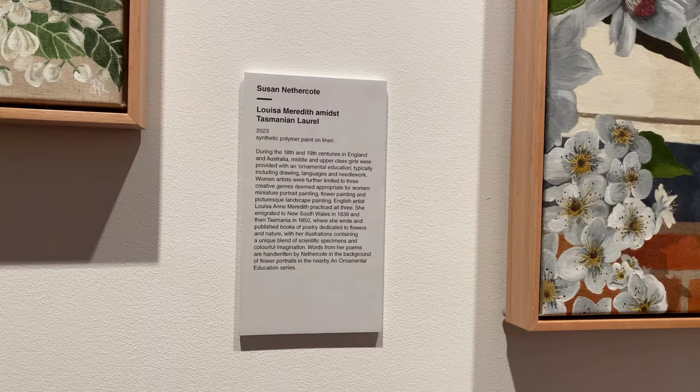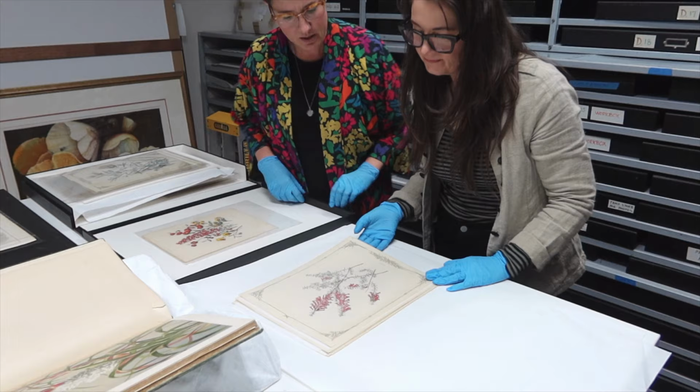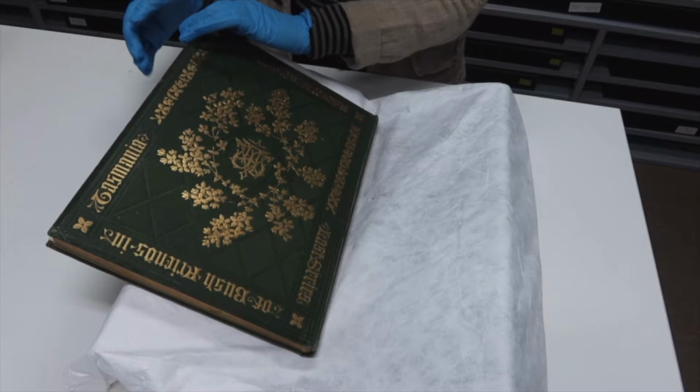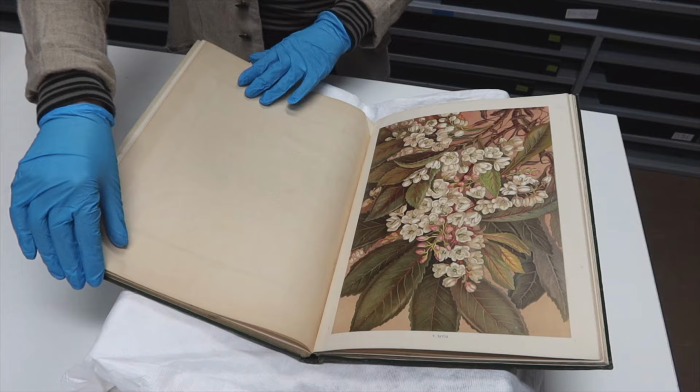I was lucky enough to be able to go into the archives at the Art Gallery with curator Julie McLaren and view firsthand some of the beautiful works on paper held there. This triggered an intense research phase and immense inspiration for exploring the history of botanical painting through my own art.